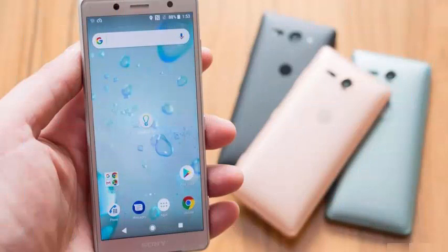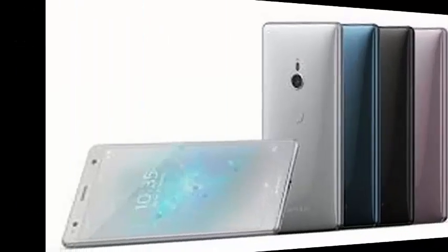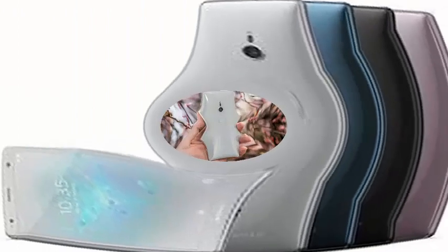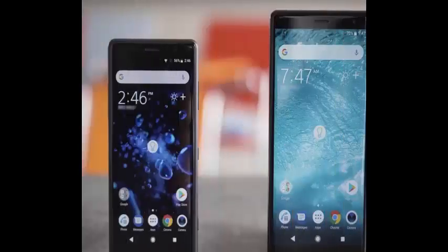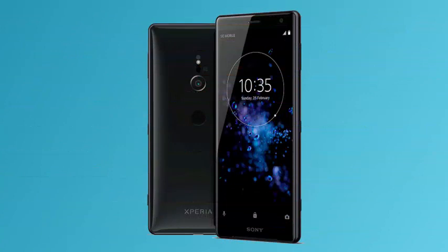The XZ2 features Snapdragon 845 from Qualcomm, 4 GB of RAM and 64 GB of storage with microSD slot. It also includes a new feature called Rumble Feedback that makes your phone vibrate along with media, movies, music, trailers, etc. and games. Yes, maybe that's the feature you've been waiting for? Meanwhile, the XZ2 Compact is smaller with a plastic back, instead of glass. Does not include that rumbling phone feature.